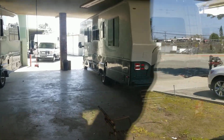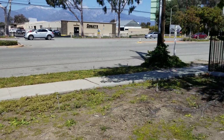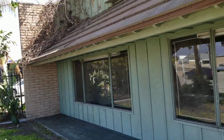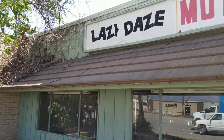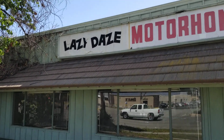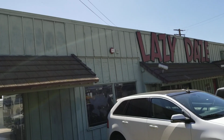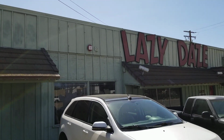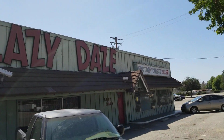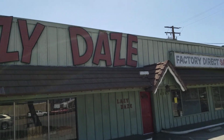So here we are right in Montclair, California, just going around looking at the legend. It's just amazing, this place. They build a really good quality RV that will last you for many, many years to come. So this is it. This is Lazy Days. Looks like a real old building, but they produce some really nice stuff.